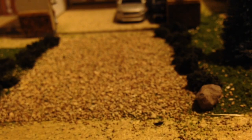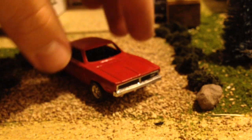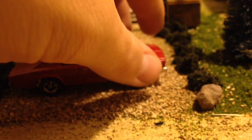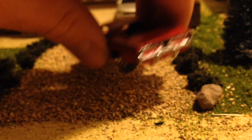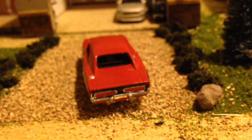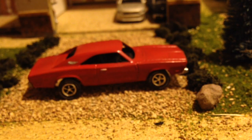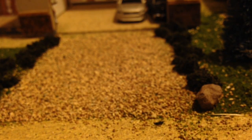Okay, and then I have another 69 Charger. This was the Hot Wheels. And I took the windshield out, and I need to make a new one because the other windshield was green and it bothered me. But I changed the rims and tires, painted the grill and the rear, and I detailed some paints on the side. But not much for that one either. Didn't really do much with that one.